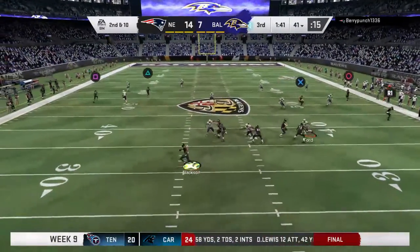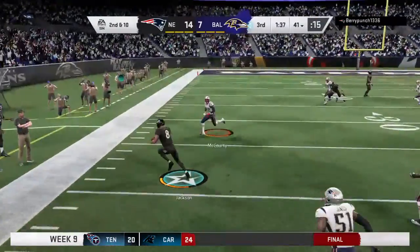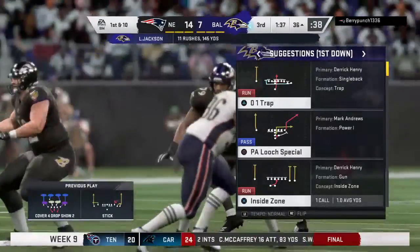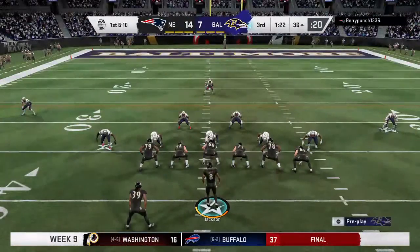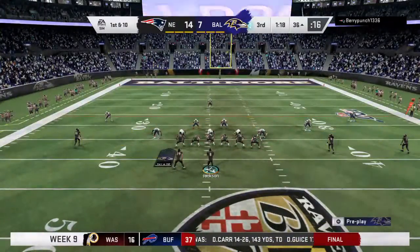Again on 2nd and 10, it's Jackson. Dancing to his left. He'll run it. Jackson always a threat to run. He's got the first down. He was the NFL's leading rusher among QBs a year ago. So into Pat's territory now. Here's 1st and 10 at the 36.